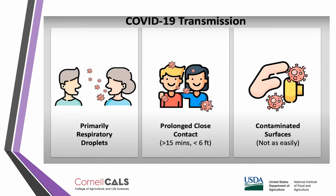So quick review here from previous modules. We know for sure the primary vector of transmission of COVID-19 is through respiratory droplets, and prolonged close contact is also a direct mode of transmission. So between the primary respiratory droplets and being in close proximity to somebody, those are your more direct routes of transmission, whereas touching a contaminated surface is a less direct route of transmission. So this would be more of an indirect route. What we really want to focus on is limiting those respiratory droplet transmission cases and close contact cases, because that's where we're going to get the most bang for our buck.